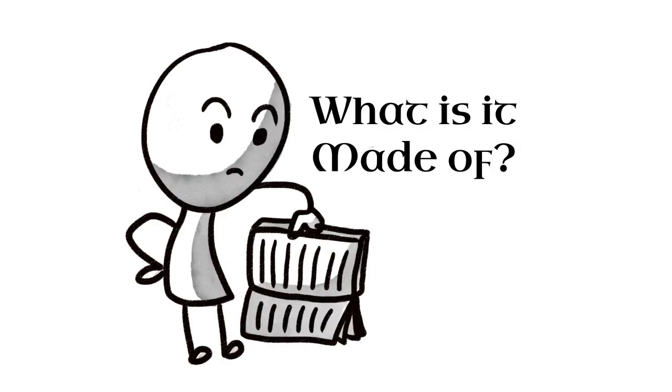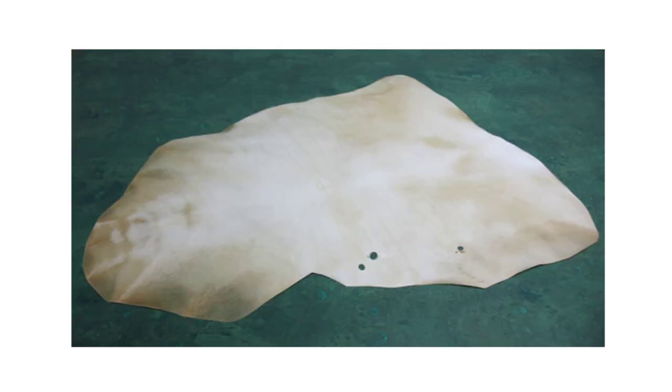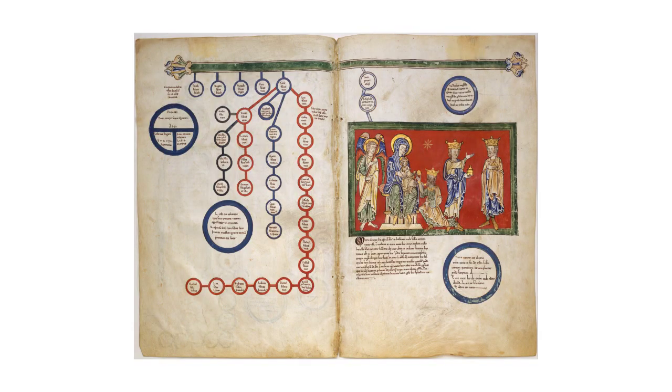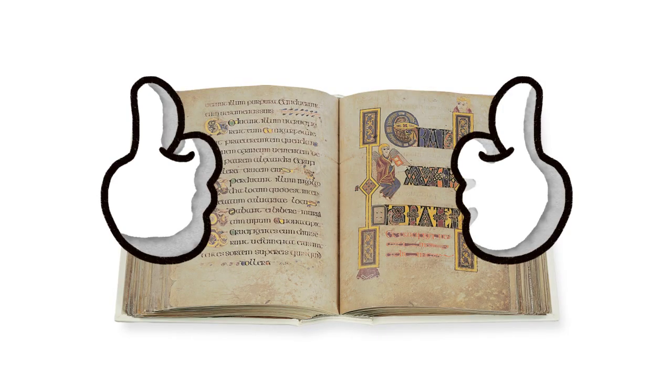What is it made of? Every one of the 340 folios of the Book of Kells is written on vellum, which is made from animal skin. The skin is washed and soaked in lime to remove the hair. Any remaining hair is scraped off, and the skin is attached to a frame to stretch it out, and then it's cleaned again. Once it's dry, it can be processed into sheets. A folded piece of vellum is called a bifolium, which make up the majority of the Book of Kells. Vellum is extremely durable compared to paper, which explains part of how it's lasted for 1,200 years.